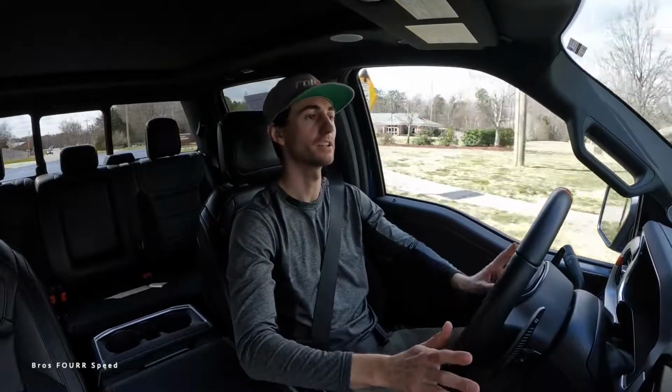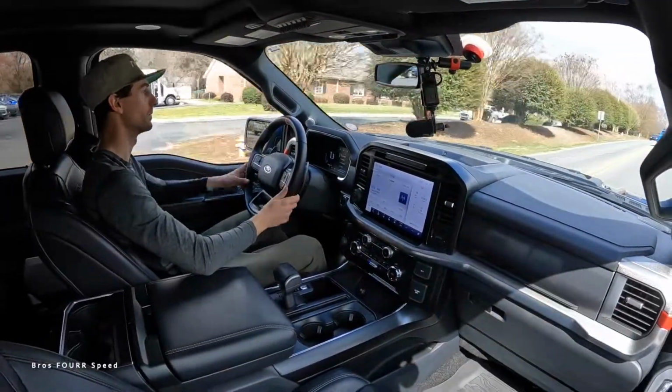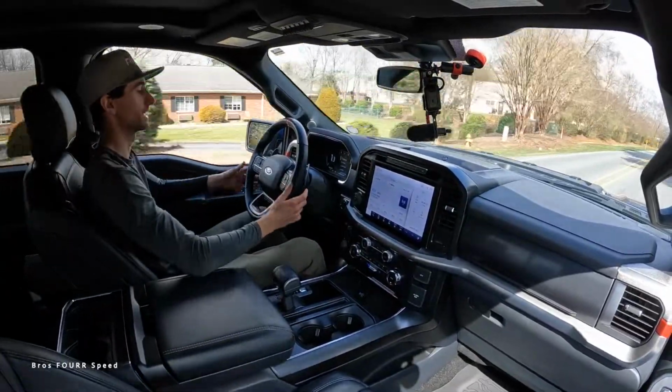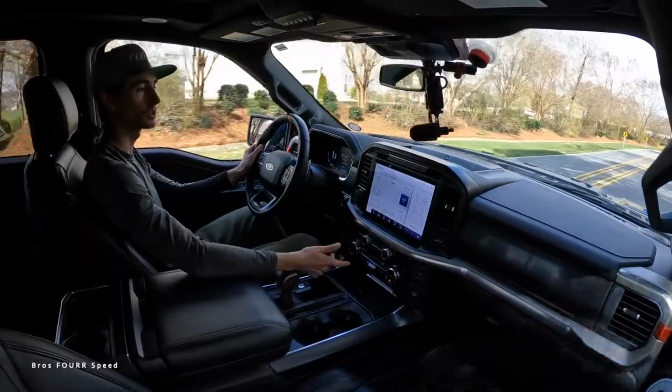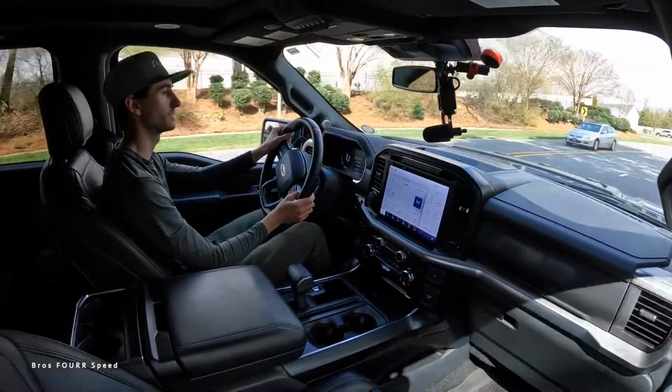The suspension is really soft, really comfortable. Huge amount of glass and good visibility. All the mirrors do a great job. I mean, it's just a normal, nice truck to be in. Really can't complain. The tech, I feel like, works really nice. It's just kind of what you would expect. It's a really nice truck to be in.